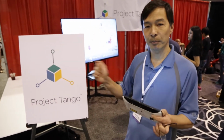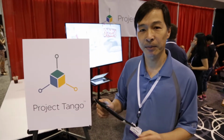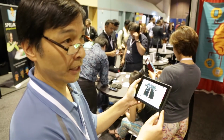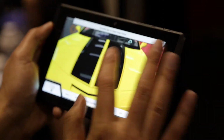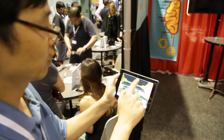Let me show you a couple of the demos to give you an idea of how Project Tango can be used in apps. So the first thing I want to show you is an app created by a partner of ours, N-Vive. What we have here is a virtual car that's placed in the space in front of us, and we'll explore the car. I'll open up the hood. I can go in here, check out the engine. I can close the hood.